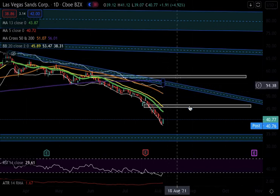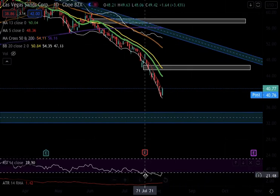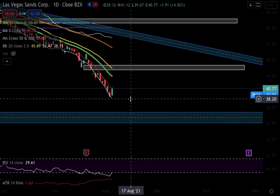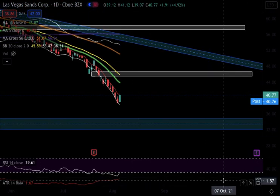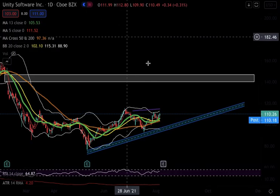And it will start looking bullish again if it can stay above the 50. You have the 200-day. But as of right now, it's looking bearish, and we want to see it hold above $40.73. Right now it is. We'll see what happens tomorrow. Good luck.